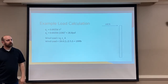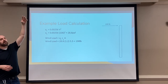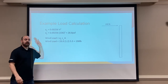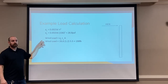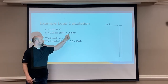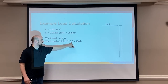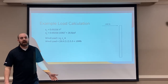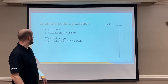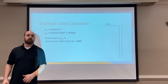So next to ground, there's next to no wind load. I'm sure when you've looked at your antennas in high winds, you could be standing on the ground and there's not that much movement, but if you look up at the antenna or look in the trees, you'll see things moving around up at an elevation. This does not take any of that into account because I wanted something simplified. And so here, our wind loading is 28.8 pounds per square foot. If we take that plus our shape factor and our wind area, we're looking at about 190 pounds on a 5.5 square foot antenna. So the 28.8 pounds per square foot is based on 106 miles an hour? Based on 106 mile an hour wind, yes.